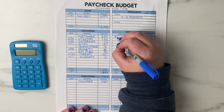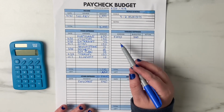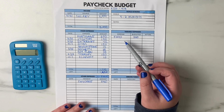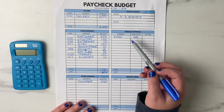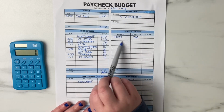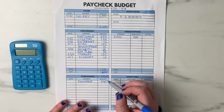And right now we're not really eating out, so food is just going to be $250. That's obviously for all food, grocery, and everything. We do have a pretty good stockpile right now of food, so we might not even use this. So at the end of this paycheck budget, at the beginning of the month, I'm going to reevaluate what we have left over and just move it to this account, but I won't know until later.